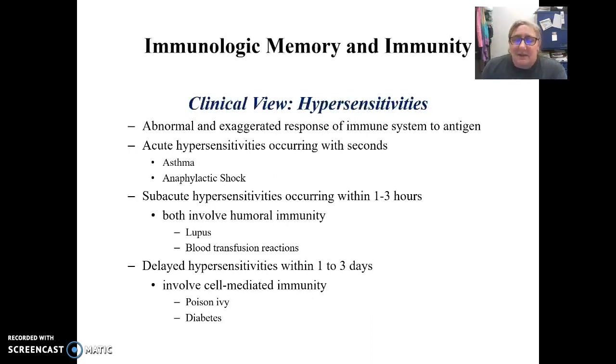Some of the different disorders are acute hypersensitivities. These are disorders like asthma and anaphylactic shock, where our immune system responds to things that typically shouldn't cause a response. With any hypersensitivity, our immune system is responding to something that it shouldn't be responding to. Acute hypersensitivities occur very rapidly. If I inhale something, it can cause my airways to close up. If you eat peanuts, that can cause anaphylactic shock.